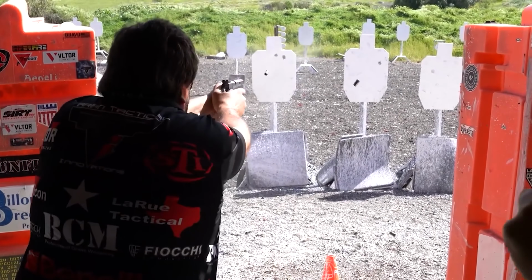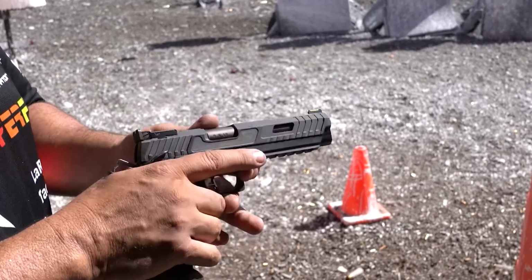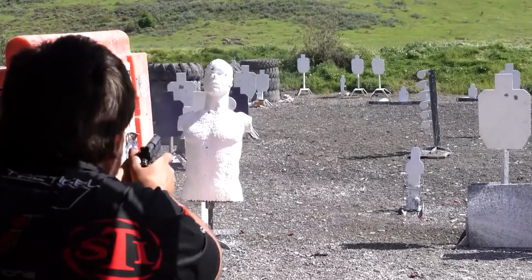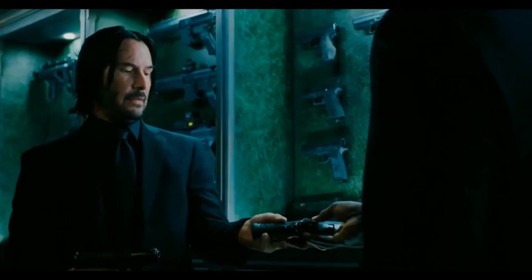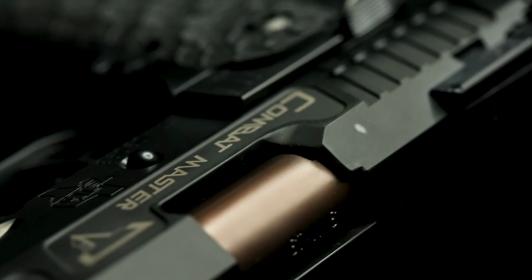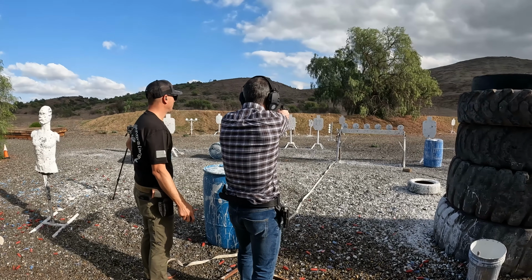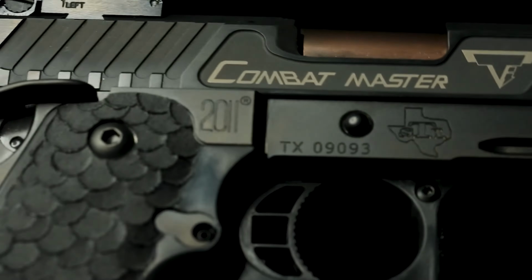Here you will find a fiber optic front sight for a faster target acquisition, 5.4-inch barrel chambered in 9mm with 17, 21, and 28 capacity magazines. 28 rounds for them big jobs, Mr. Wick. This particular handgun was John's preference in Chapter 3. I finally had the opportunity to shoot this just last week at Taran Tactical Range, and I have to say, it really does make you a much better shot.